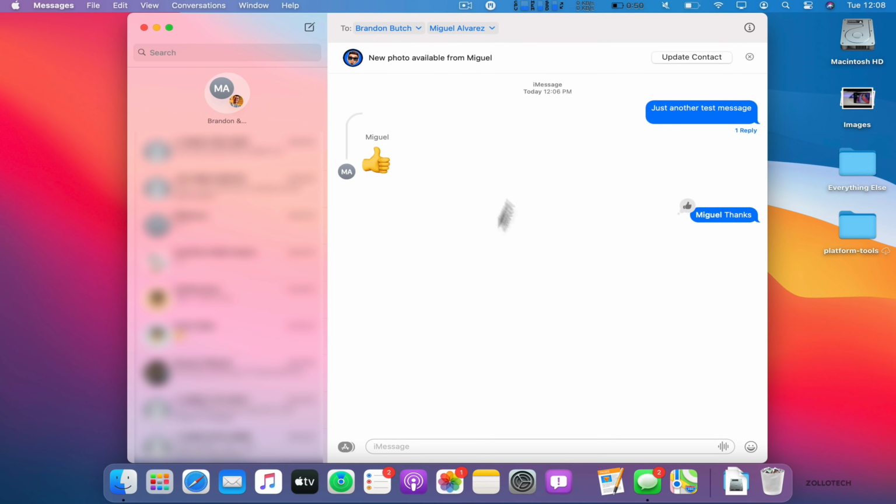So everything you had, you'll see he updated his contact, will update, and everything we had before that's in iOS is now here. So it's super nice that they've got that. Message effects, a redesigned photo picker, Memoji, and pin conversations.